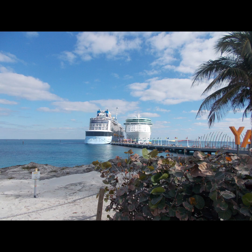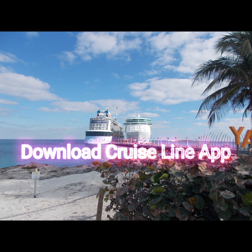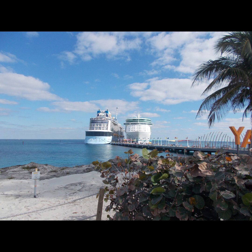Alright, so let's get to it. So the first thing that you want to make sure that you do, even before you end up on the cruise ship, is to download the CruiseLine app. In addition to finding out what activities are on board, you can also use it to book restaurants, shows, etc. before you even get to the terminal.